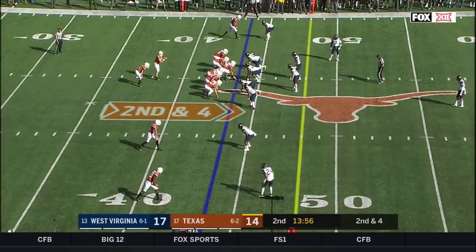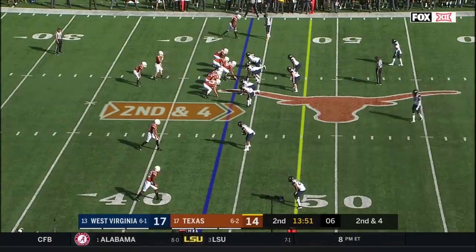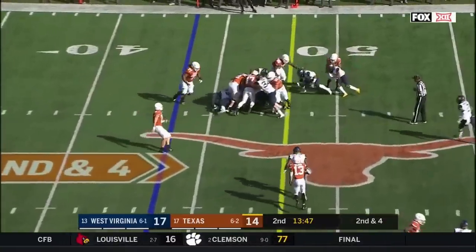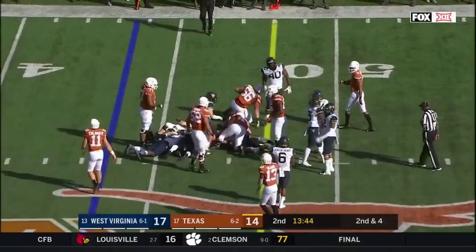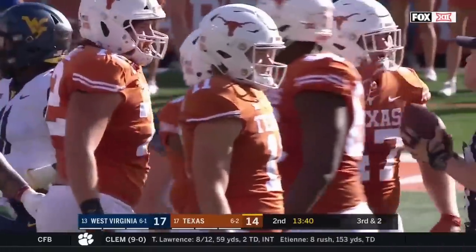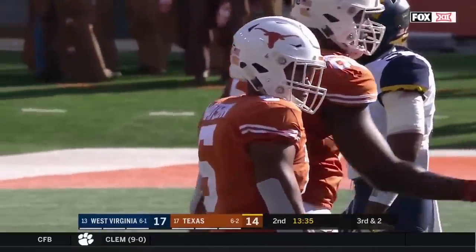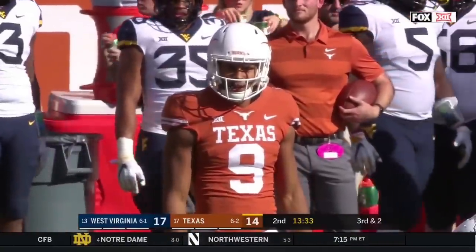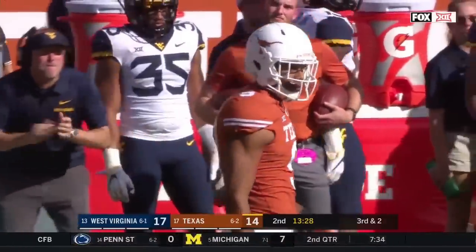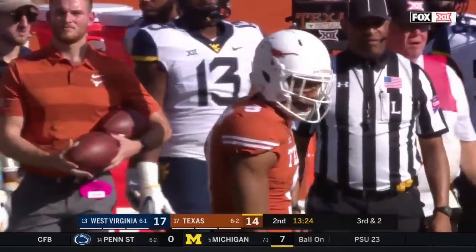Second and 4 at the 44. Literally huge. Pushes the pile forward. He won't get the first down. Gains 2. Collin Johnson, the son of Johnny Johnson, who played 10 seasons with the Rams. And we talked to Collin yesterday. We asked him, you think your dad could have covered you? He was like, nah. Jerry Rice, maybe, but me, nah. No way, not me. Too little.